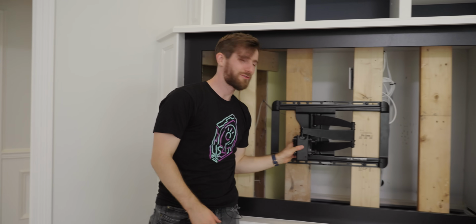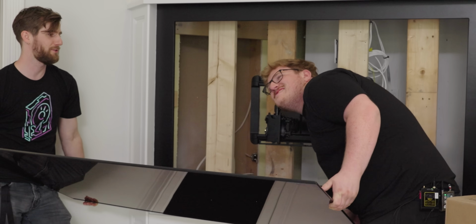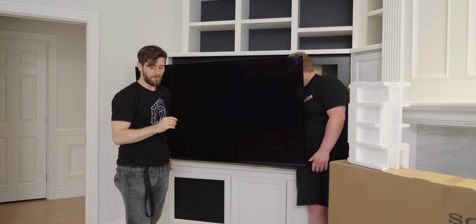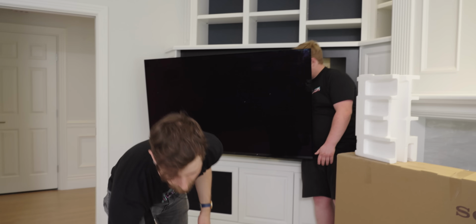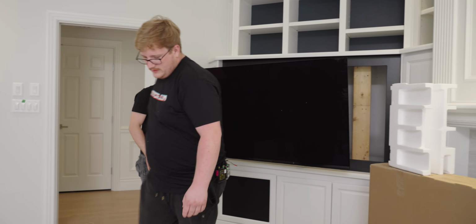All right, let's put the TV on the wall and see if our maths worked. Can you even fit back there? Oh, now that's using your head. Oh, wait, it did do. Yeah, it did do. It should be noted that Sanus only rates this for 55-inch TVs. It's well within the weight limit.